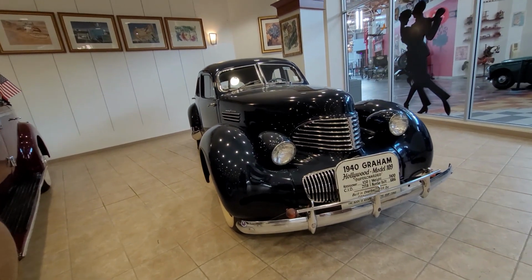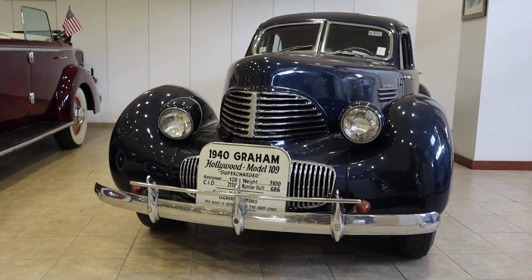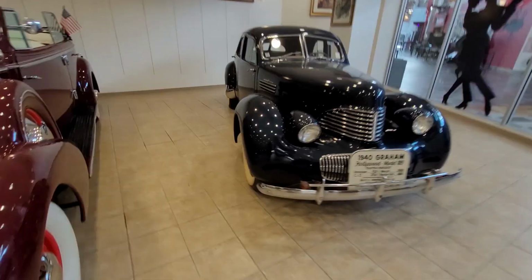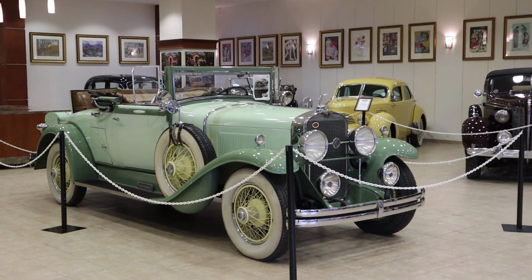Ending up here on the 1940 Graham Hollywood Model 109. You can tell by the sign there, only 686 of these made. Incredible to see one of these in this good a condition. Finally, we got the oldest car of the bunch here, a 1929 Cadillac LaSalle.